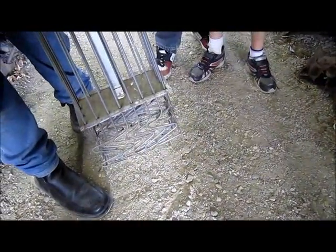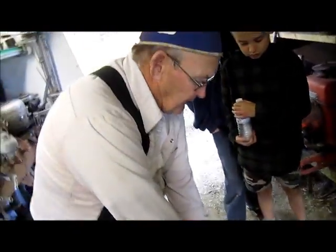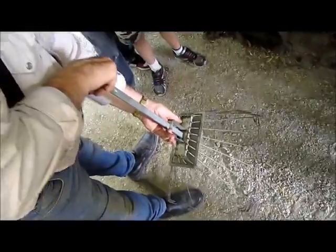Or what this is. Oh, what is that? Anyhow, you climb up on the roof of your old homestead, you drop this down into the chimney through the fireplace, and when you pull it up the chimney, it cleaned the chimney.